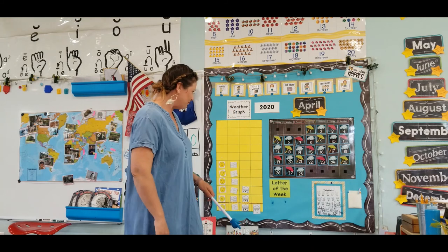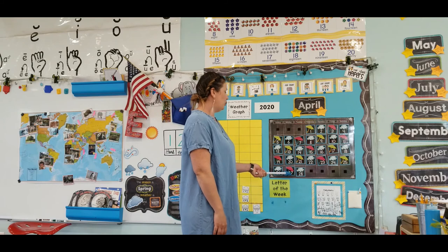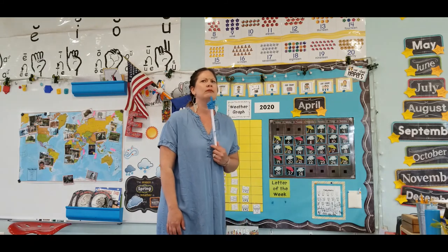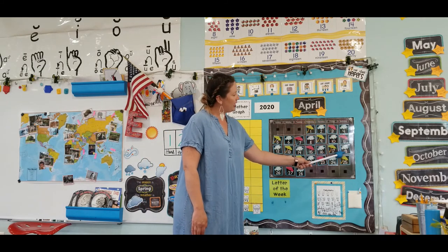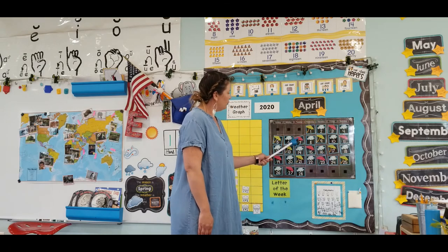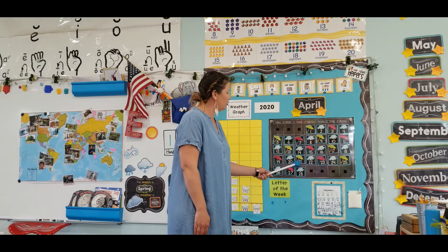A 2 and a 9. Okay, what comes after cloud? Actually, it's a red umbrella. Cloud. Let's look at the pattern a little bit. Do you notice how diagonally they're connected to the same picture? Red, red, red, cloud, cloud, cloud, green, green, green.